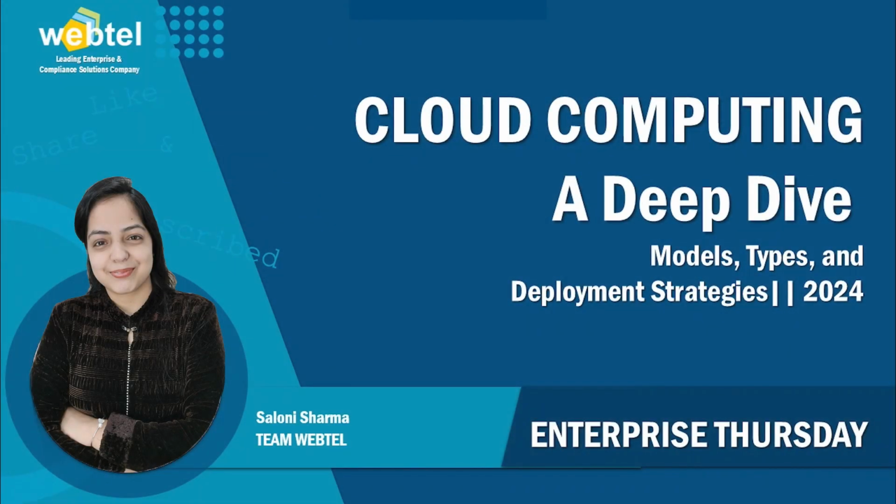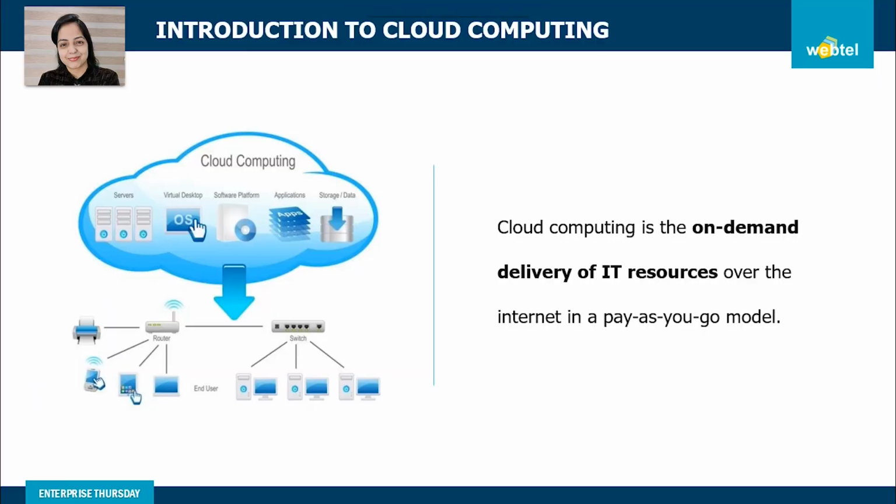First, let's understand what cloud computing is all about. Let's start with the basics. Cloud computing, a deep dive. Let's understand about cloud computing, about the models, types, and deployment strategies. Let's have an introduction to cloud computing.